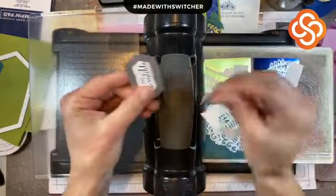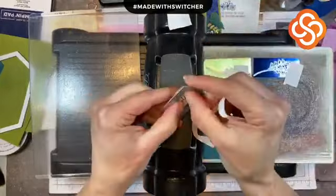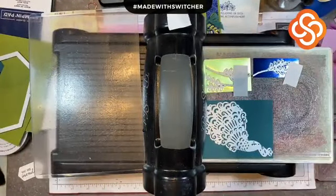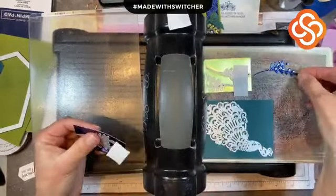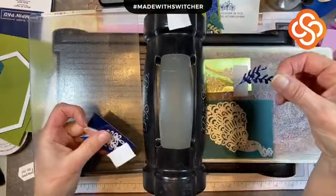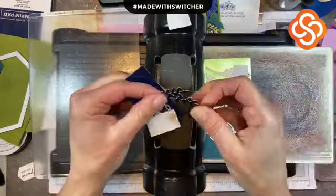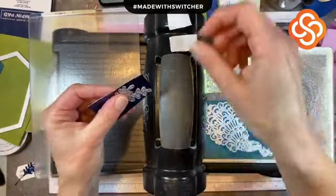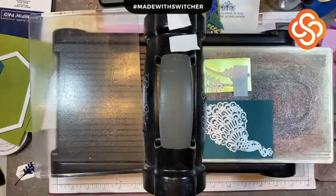So this guy, and then I use this tape again. So I'll just stick it on the Big Shot like that. So here I've got the one. That one's good. Then let's look at this one. Oh, it just fell right out. Did you see that? I didn't even have to pick it out of the die. It came right out. So that's awesome. Now this tape is reusable, so I will put that right on my machine so it's there for me the next time.